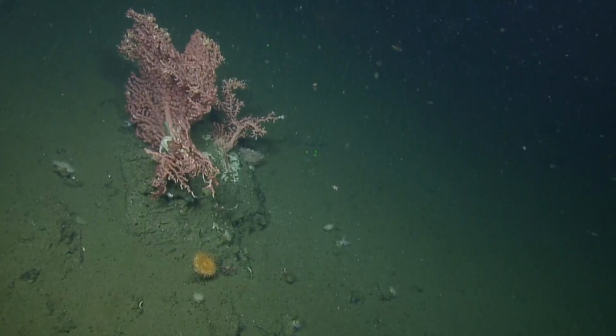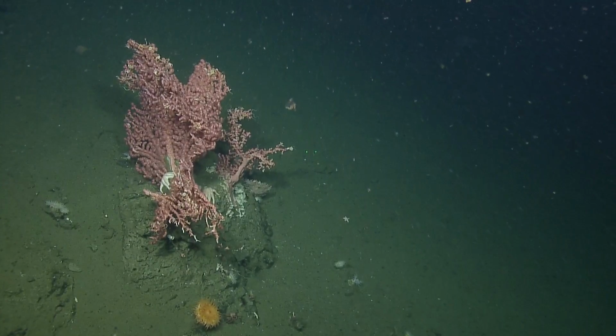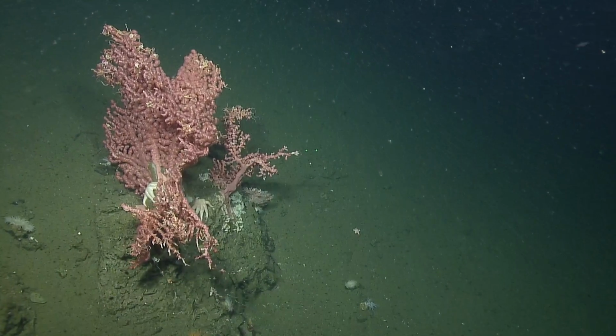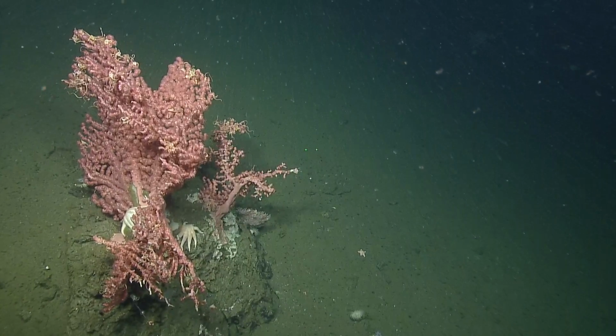That's a really big Paragorgia. Yeah, these are so impressive. It just keeps getting taller.